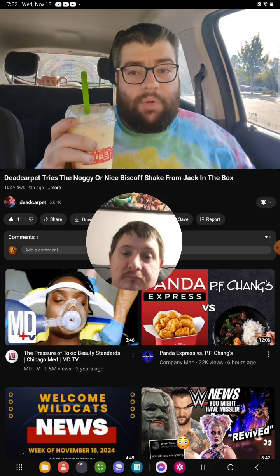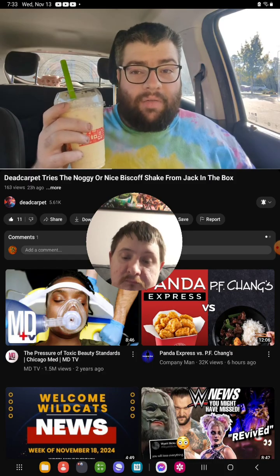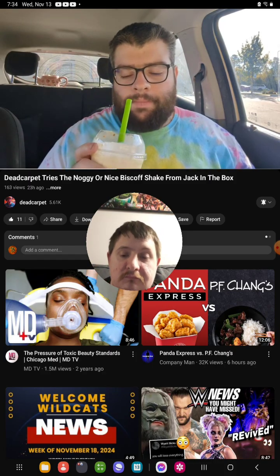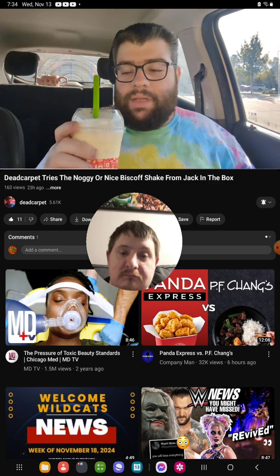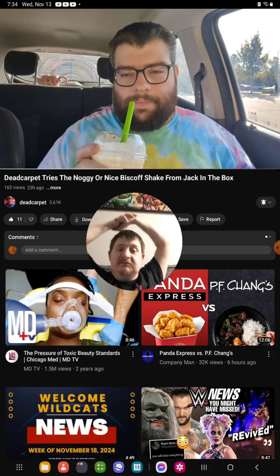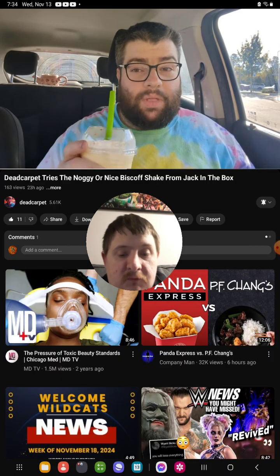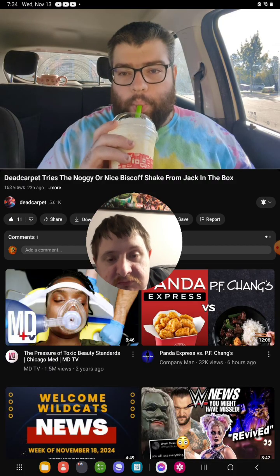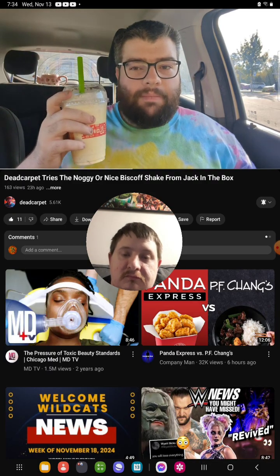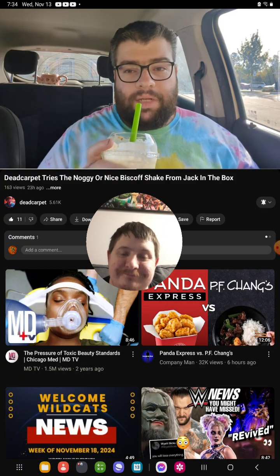And the shake is pretty smooth and creamy. And it definitely has like a light eggnog flavor. It's not too noticeable. I mostly just taste the Biscoff cookies. But the Biscoff cookies adds a little bit of crunch to it. So it has a pretty good texture. It's a little bit crunchy, but also soft and smooth at the same time. Really tasty.